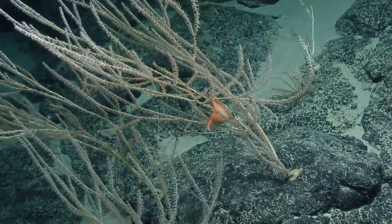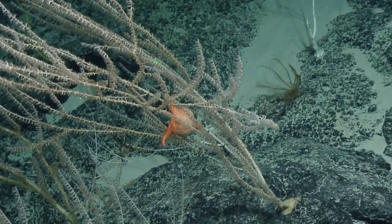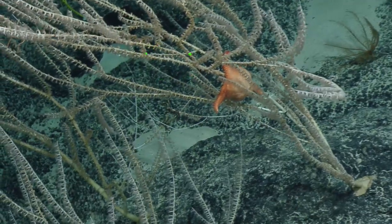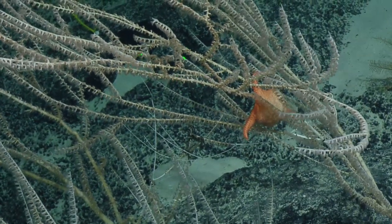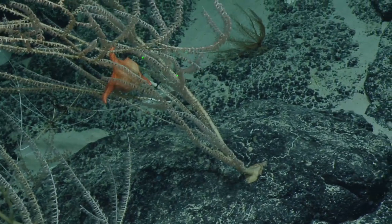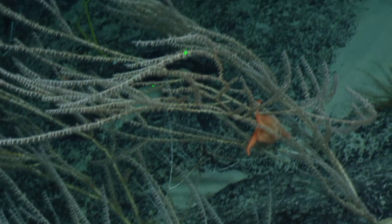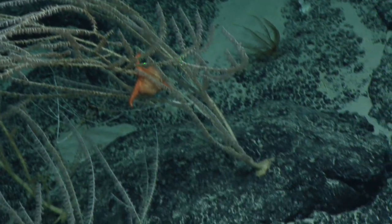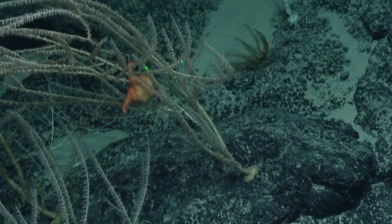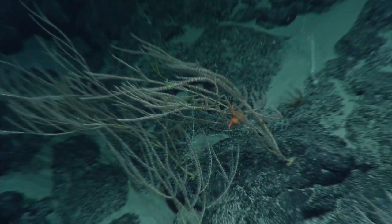So this is a goniastrid sea star. They're coralivores, so they eat coral. And if you can take a look, all the skeleton to its right is bare, and then it's got healthy tissue on its left. And so it's just climbing up this bamboo coral and eating it as it goes. All right, that's all I need. Thanks.